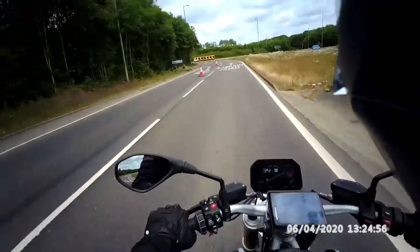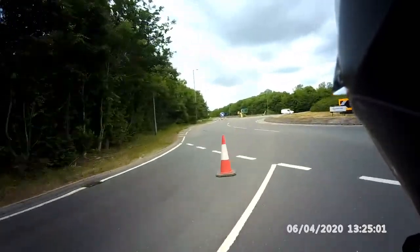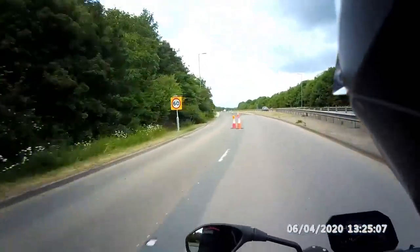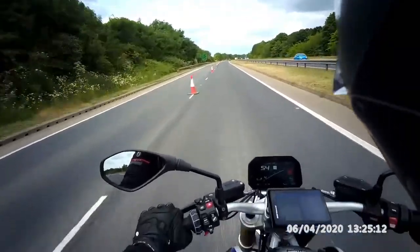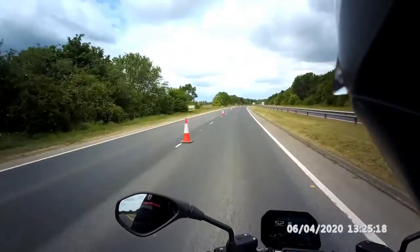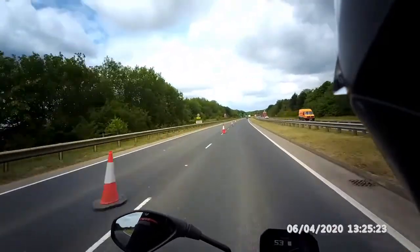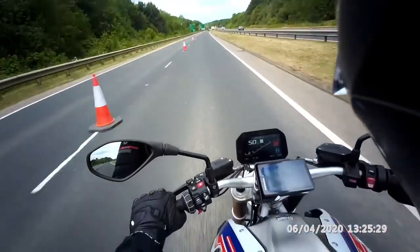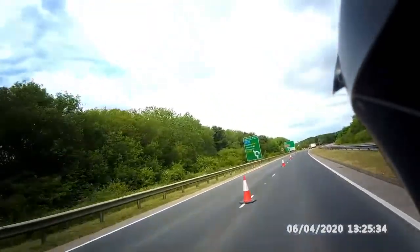Tapping down, it's actually very good. I think it's just a case of learning how to use it, but that is very nice. Left at the roundabout. That is nice, to not use the clutch and just tap up. Yeah, very good. About 9 minutes. Let's see.